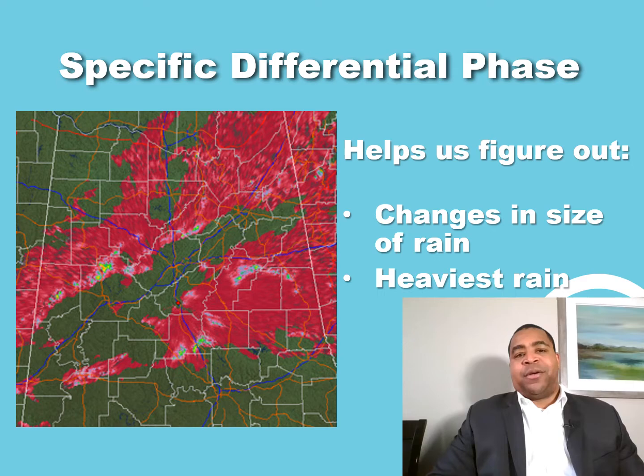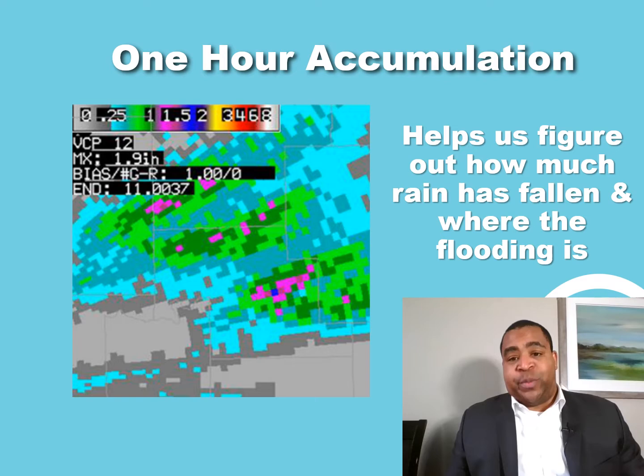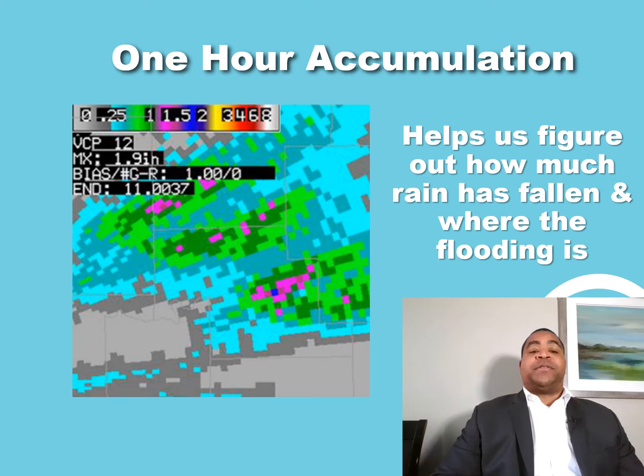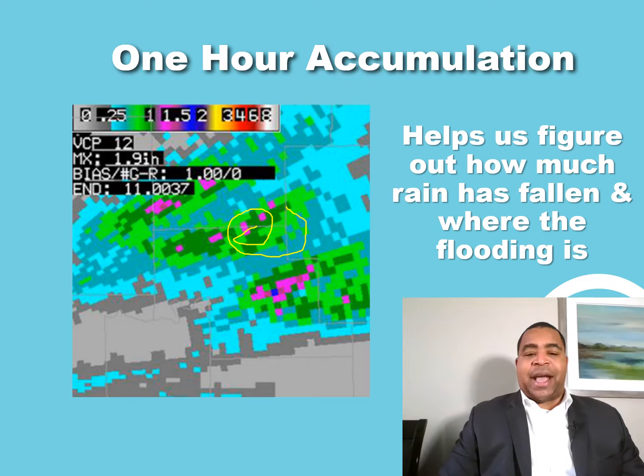Then we also have something called 1 hour accumulation. And I also like this too, because we can figure out how much rain has fallen in one particular area and how long? Yeah, within an hour. So sometimes what you'll see me do live on the news is I'll be able to just touch this particular area right there, and I'll be able to say, hey, just within the last 30 minutes, they received anywhere between 2/10 or 2/3 of an inch of rain. I love that.